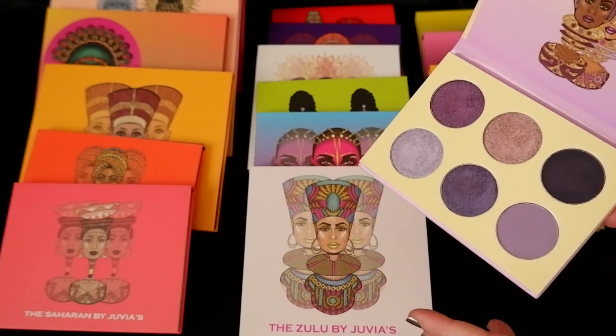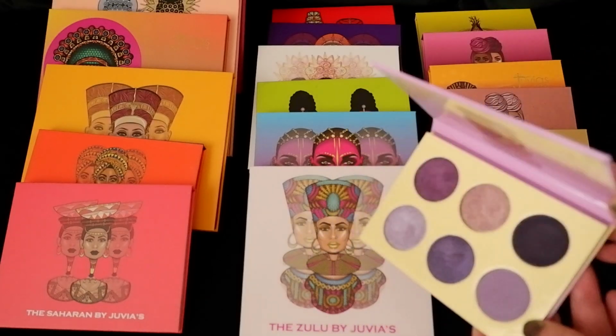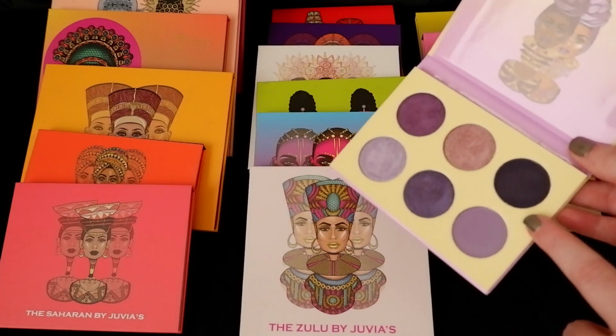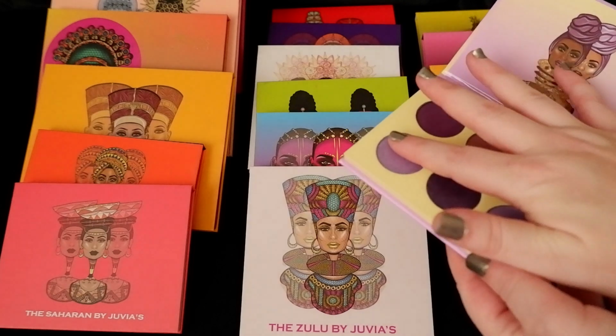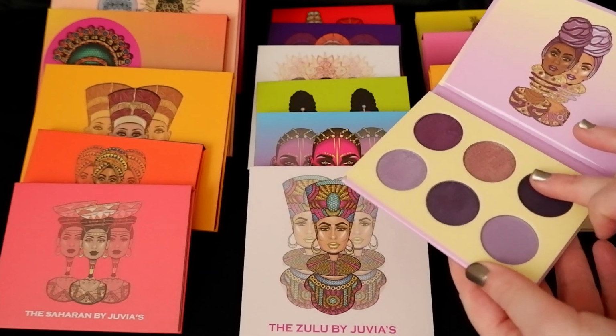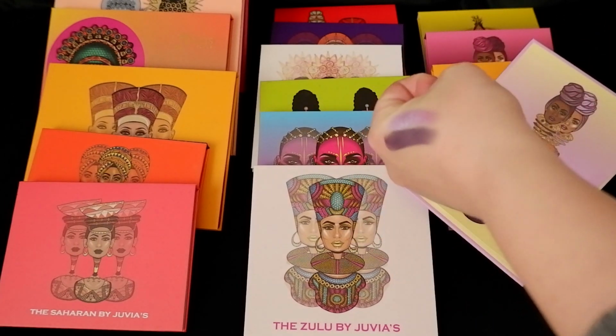However, I love the formula that's in this mini, and that's why I actually ended up buying some of these other ones, because I ended up liking this one so much. I will be doing some swatches here and there, but not of everything. But 2 shades that I really like are this shimmer and also this matte right here. So that's those 2 shades right there.